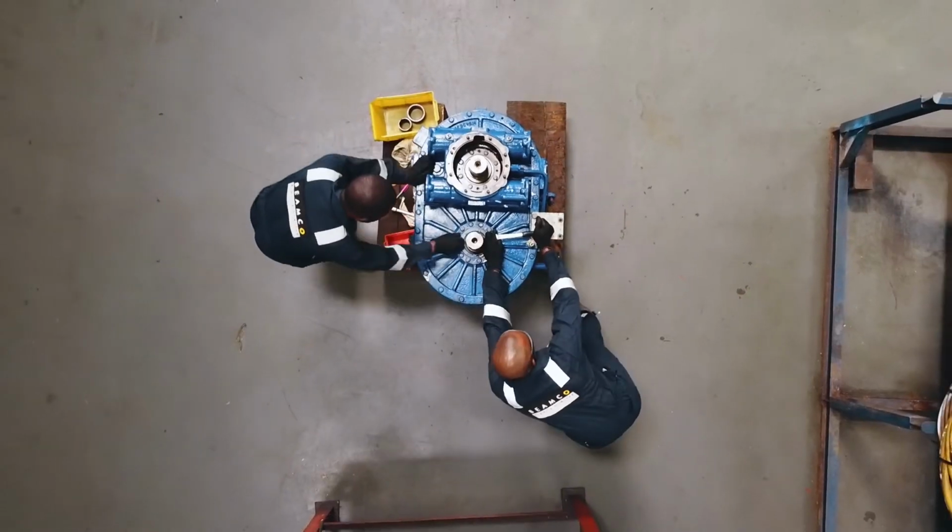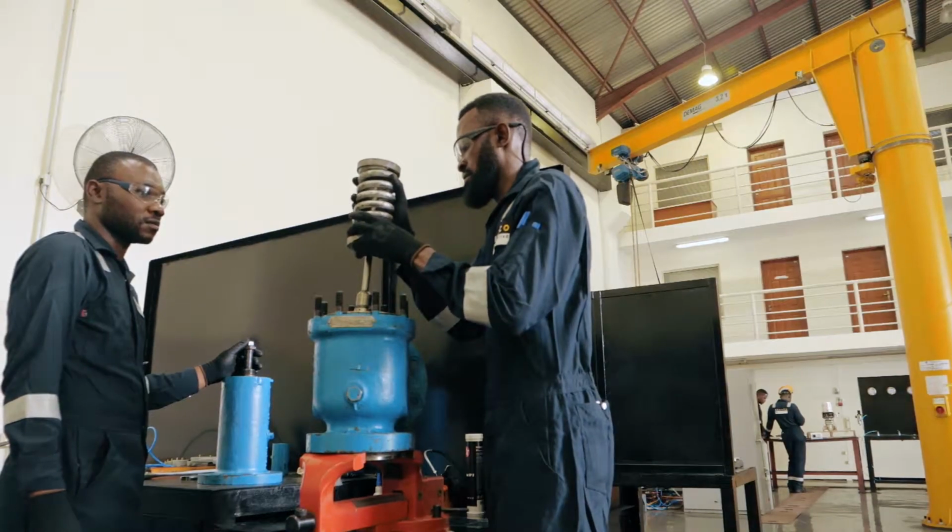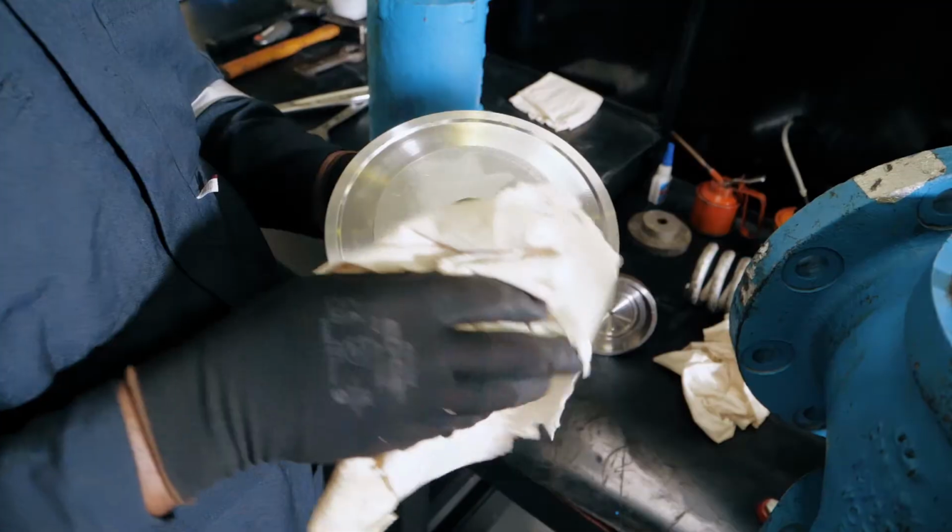We maintain and repair equipment for oil and gas and industry customers in Nigeria, and now we've added a new valve shop to enhance our rotating equipment capabilities.